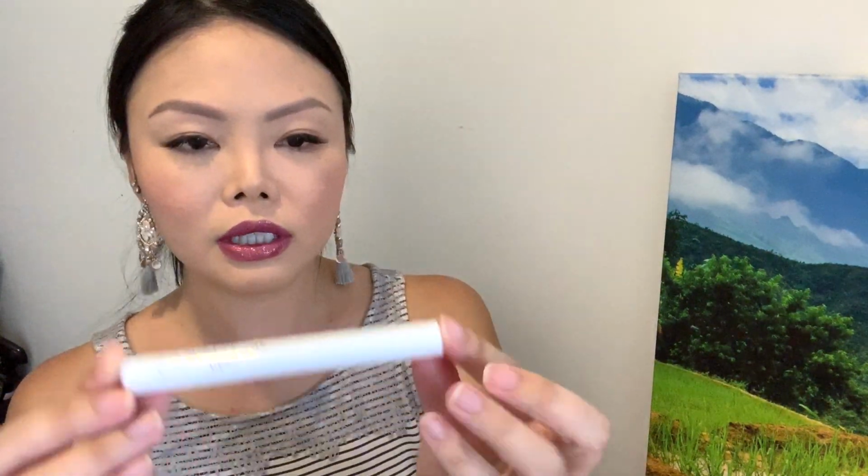Oh my god, it's so gorgeous. Okay, so anyway, there's that one. And then I got the Lippie Stix. I know Lippie Stix is one of the best sellers of Colourpop, so that's why I'm super excited to try it. Let's see. Ooh, so it looks like that, like a piece of chalk.